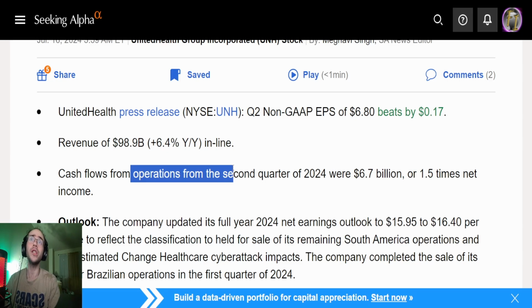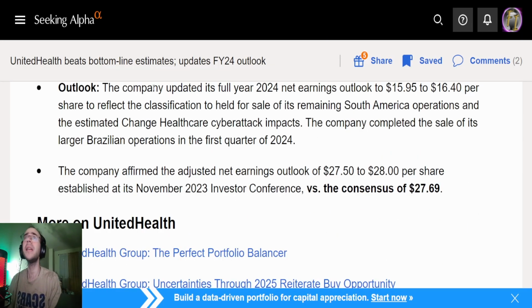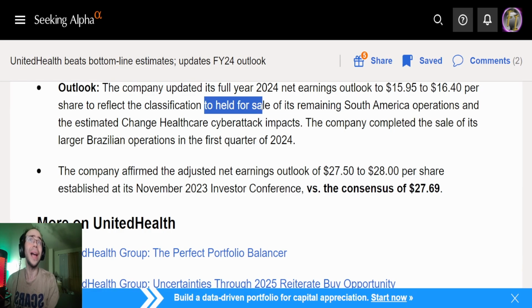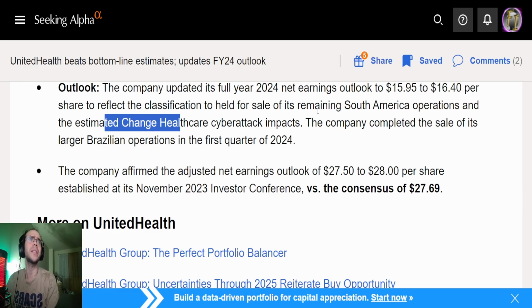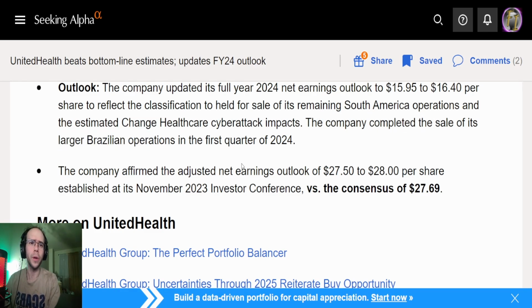Cash flows from operations from the second quarter of 2024 were $6.7 billion, or 1.5 times net income. And if we take a look at the outlook, the company updated its full year 2024 net earnings outlook to $15.95 to $16.40 per share, to reflect the classification to held for sale of its remaining South America operations and estimated Change Healthcare cyber attack impacts. The company completed the sale of its large Brazilian operations in the first quarter of 2024.